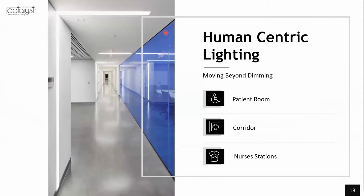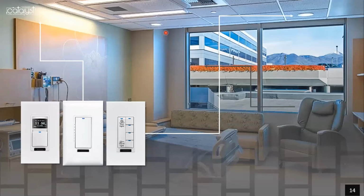So what does it look like practically deployed? Here's a prime example, which would be a hospital. Human-centric lighting used in a hospital, moving beyond just dimming. From a practical application, you could look at patients' rooms, corridors, and nurses' stations, and they would all get value out of CCT controllable. But one of the most common ones is definitely the patient health side. When you're trying to recover from whatever it may be, this is practically what a patient's room could look like with CCT controllable integrated in.